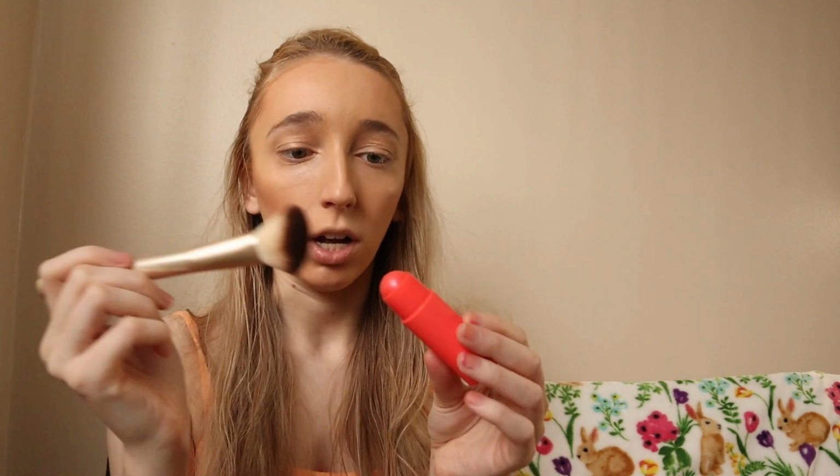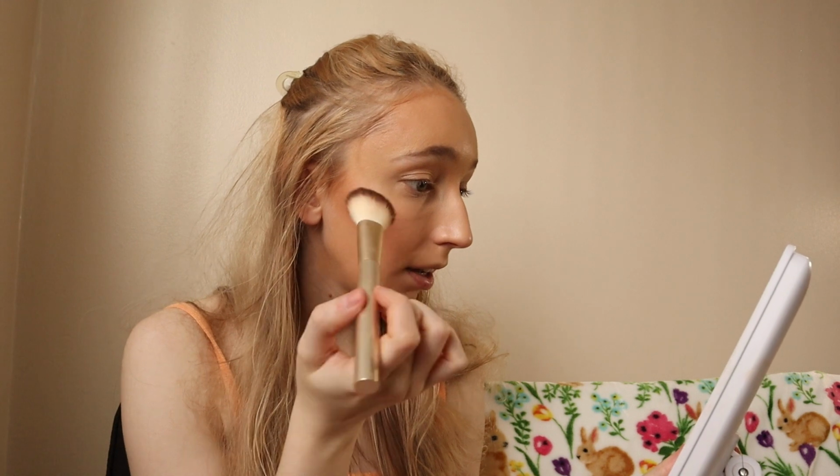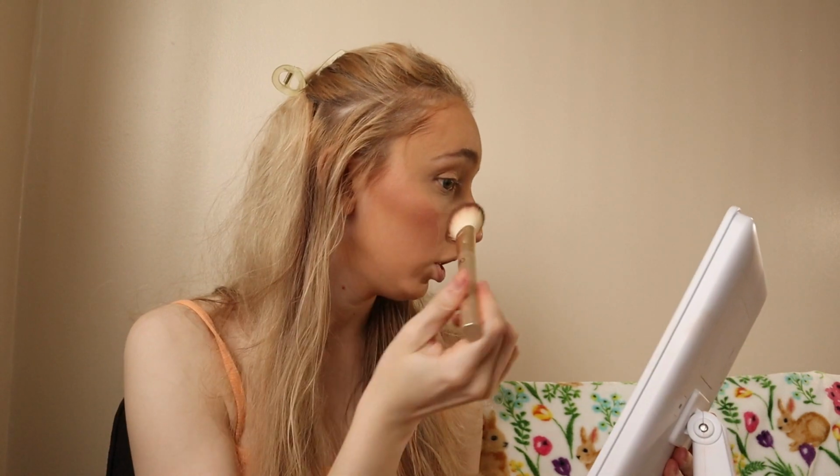I love to apply these with a brush. So this is actually a contour brush, but it's a little bit looser and fluffier than the one that I was using to do my contour. So I just put some of that product on the brush, and then I'm going to go in on my cheeks and just blend that out. I find applying a cream blush with a brush really just helps to diffuse the color and make it look more natural. I love the beautiful glow that this gives to my cheeks.